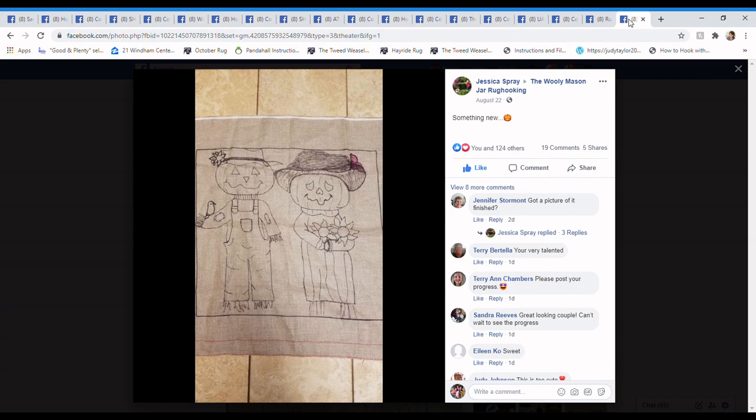This piece is 24 by 24 on linen, and she is selling it for $16. If you want a copy of this, you can reach her on her Facebook page. If you go to her Facebook page, it's called 4 P's, which is a capital P apostrophe S, 4 P's in a Pod Creations. If you look that up on Facebook, you'll see this pattern.